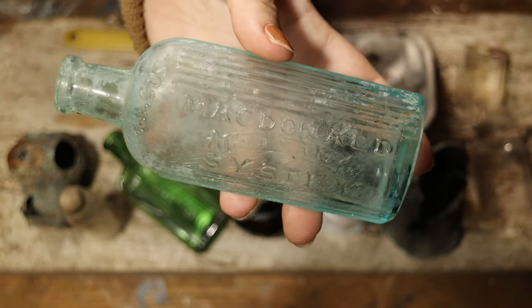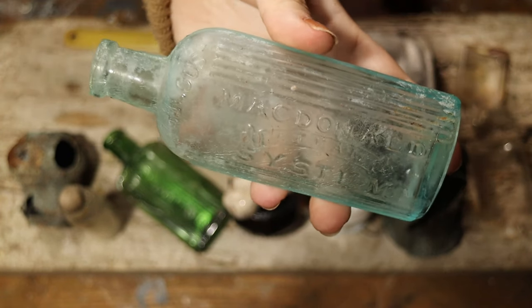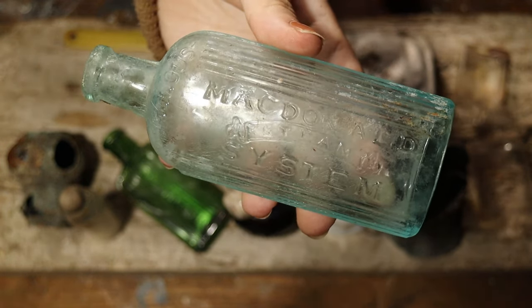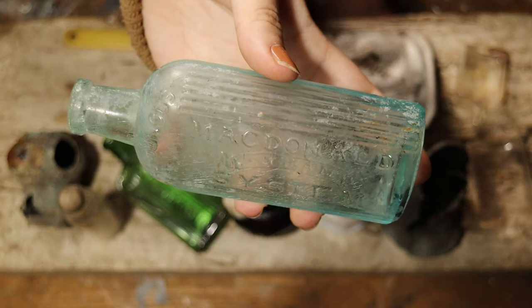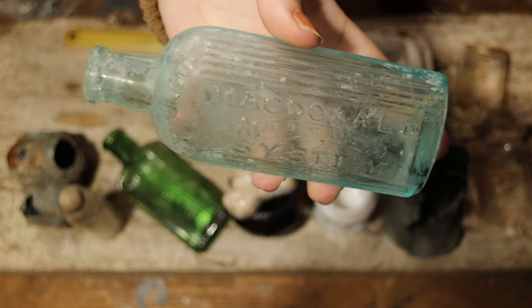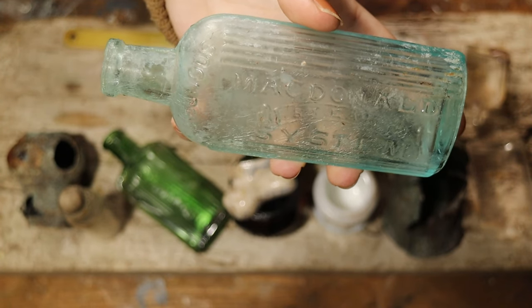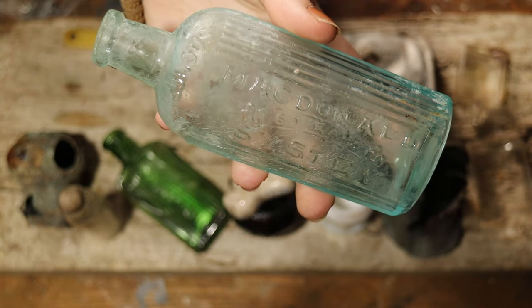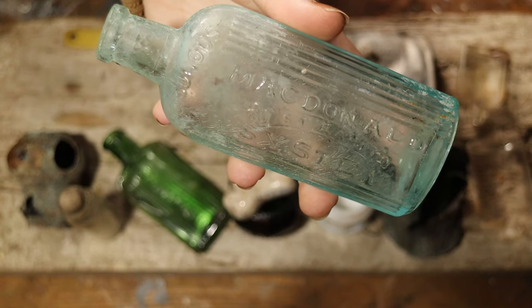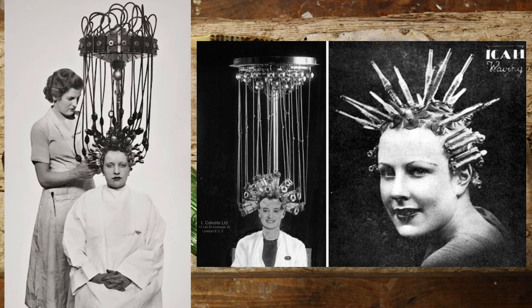So McDonald was a sort of pioneer in the perming process of curling your hair permanently. And so what was in this bottle would have been the liquid that you poured into the perming kettles. And McDonald invented a revolutionary system, as his did not use electrical heating, which they were using beforehand. Instead, steam was generated in a separate kettle or later in small individual kettles, the steam being led by tubes to each heater. Here are some pictures of perming machines of the 1920s and 30s, which look like something out of a Saw movie. Yeah.